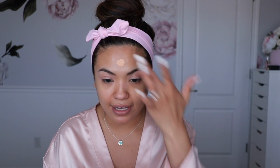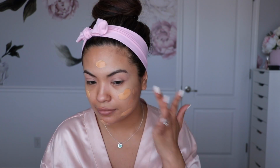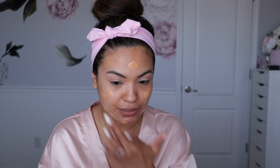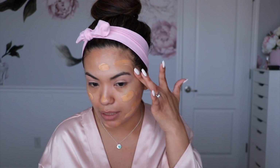So I'm going to pump both of these because I need to match my shade, and I just like to dab it all over my face like so. I feel like this helps give me a little bit more control of how much foundation I'm putting on instead of just putting it on my sponge or my brush.